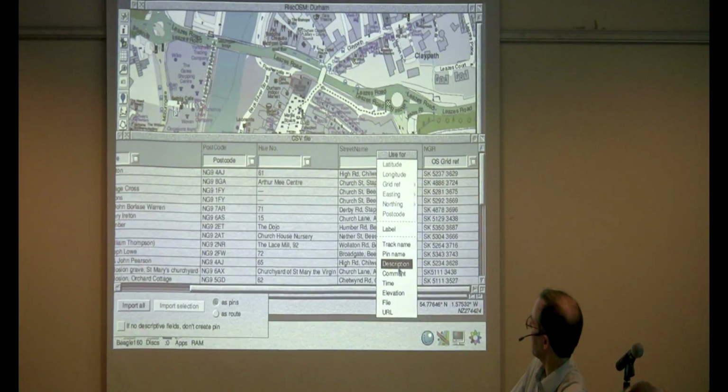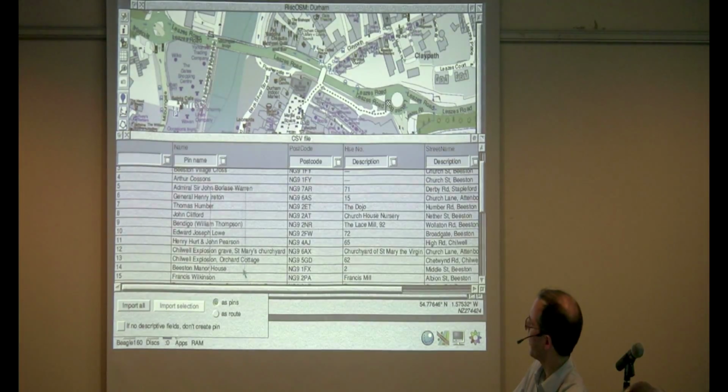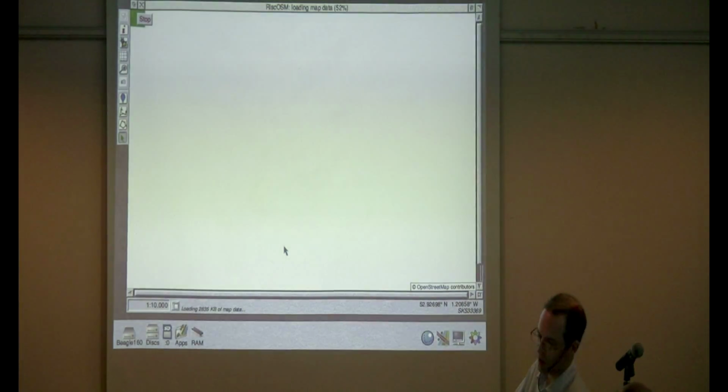So I'm going to import these into various different fields, and this will create pins on the map. I could actually, just to demonstrate, just import a selection, or I could import all of them. And if I happen to notice any mistakes with any of the data, then I can correct it before it's loaded. So it's not altering the file, it's just altering the load. We can then import it, and it will display it on the map.